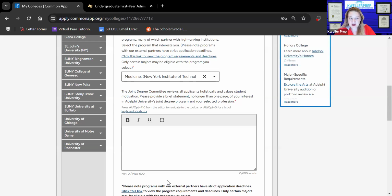The Joint Degree Committee reviews all applicants holistically. That means you can put an art portfolio, volunteering for church, peer tutoring, that you happen to speak Mandarin, Key Club. You can literally put anything. Holistically means they want to see if you're a juggler. They want to see everything about you. You can put up a YouTube video where you have music. Anything you can put for a pre-med and a med path. This is so important. You can apply in any pathway.